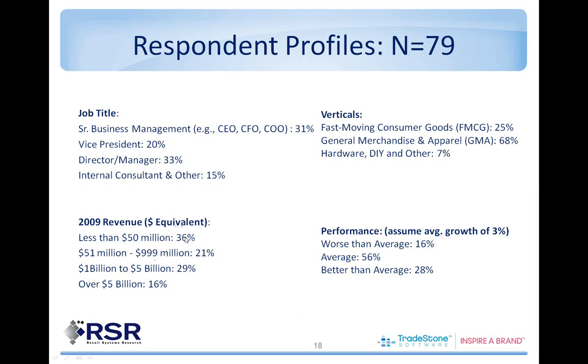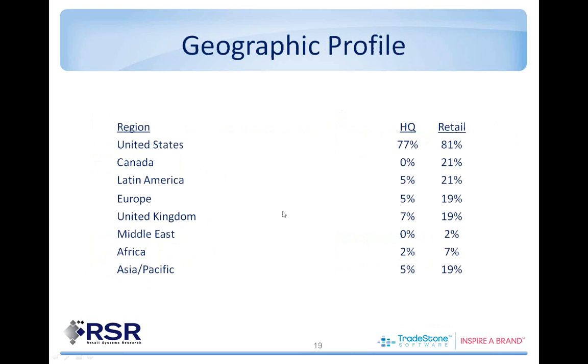Revenue bands, we had a substantial chunk below 50 million, another chunk up to a billion, and then you can see a nice amount of billion or better. And you can see the titles. They were people who kind of knew what they were talking about, if you will. Geographically, about 3/4 came from the United States, 7% from the United Kingdom, and you can see these numbers.